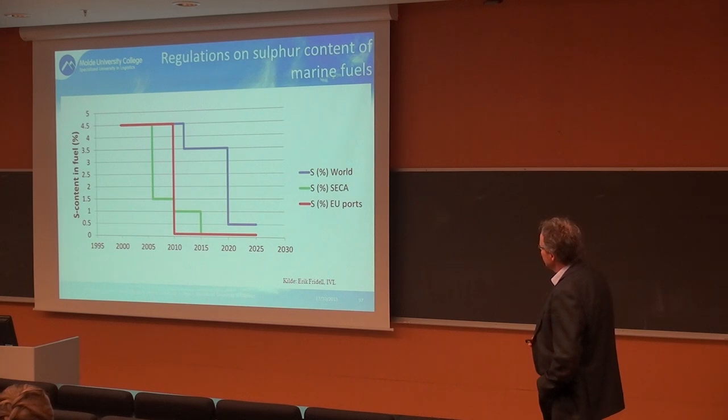This is a graphical illustration of what is already decided upon when it comes to the sulfur content of fuels. And as you can see, something has already happened. We are now somewhere here. You have new stricter regulations in all EU ports. The world or the SECA area regulations is a stepwise approach here, but a new significant step will come in slightly more than a year, if it's not pushed back. There are some initiatives. And then the world is a bit slower to reduce the sulfur content.